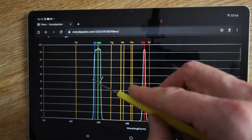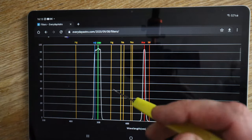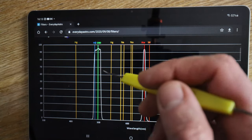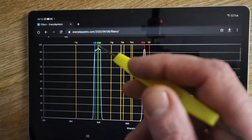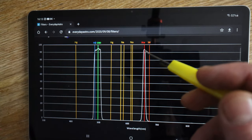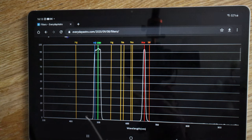So these two peaks, if you like, allow specific emission lines in, shall we say. So this one, the blue line, is hydrogen beta. The green is oxygen 3, and then this one is hydrogen alpha. And I'm trying to put this in simple terms, the transmission range at the bottom here. That is 24 nanometers, and then this one's a little tighter at 10 nanometers.